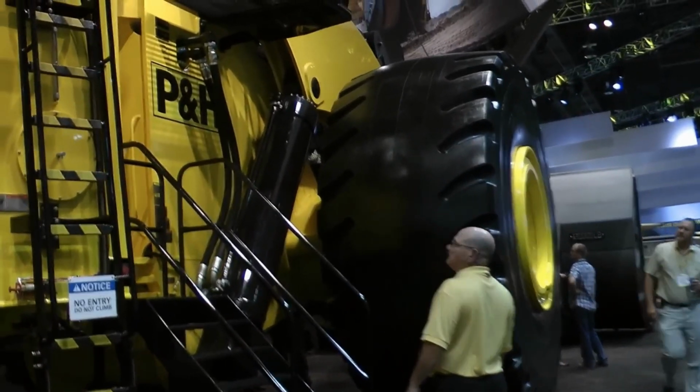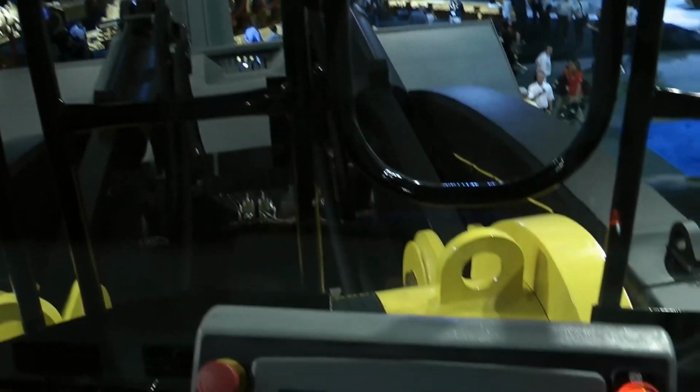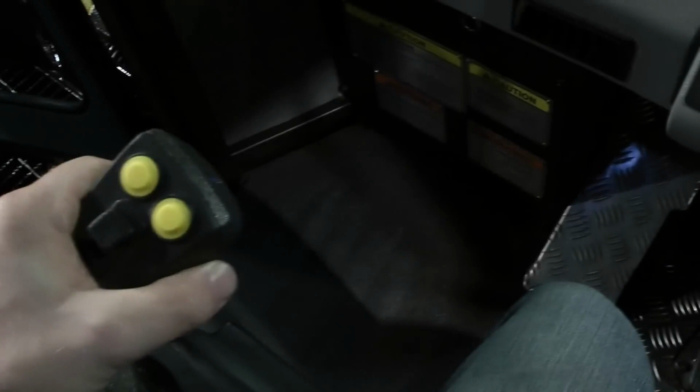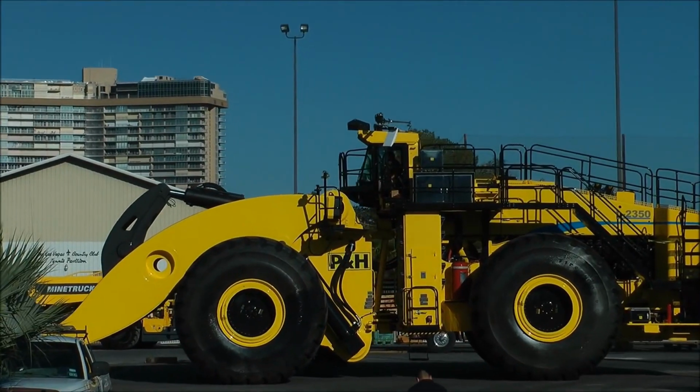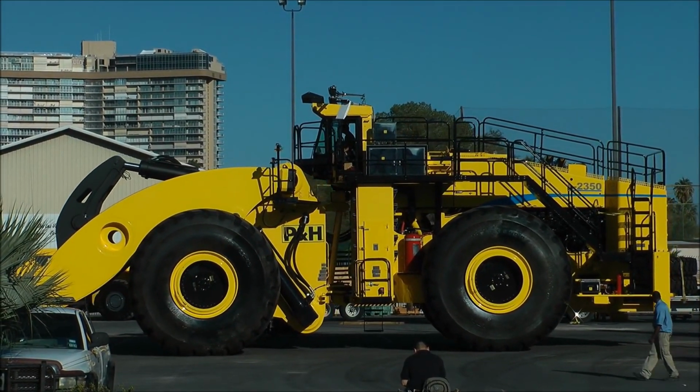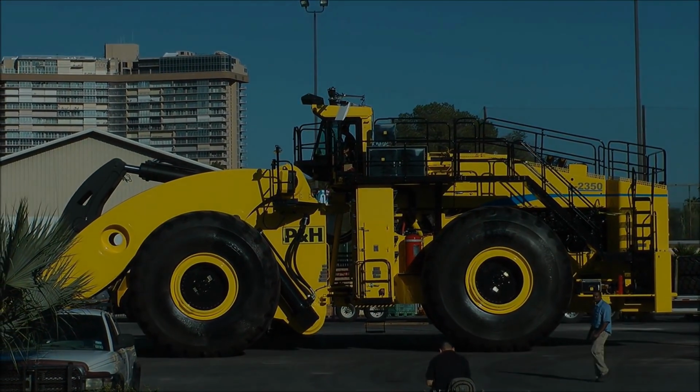Not bad, right? Operating this huge loader is relatively simple. There are just two joysticks in the operator's cabin, one for maneuvering around the quarry and the other for controlling the bucket. But if this machine didn't amaze you, just wait and see what else I've prepared for you, as this was just a warm-up.